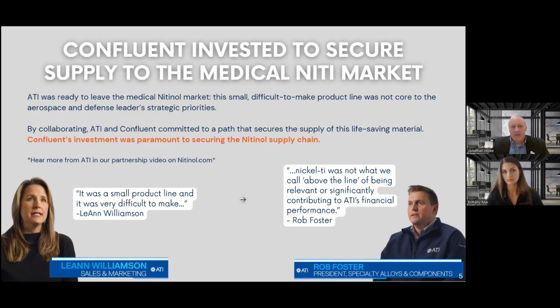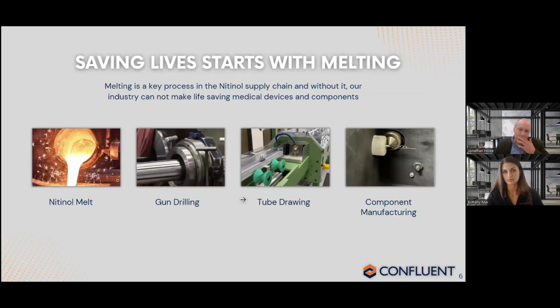So let's talk about the supply chain and dig into this a little bit more, because as we look at securing the supply chain, it's important we understand the key elements here. We'll keep this pretty high level, but if you're an OEM medical device developer or manufacturer, this might be what your nitinol supply chain looks like. You would start with needing to melt some material. You would gun drill that into a hollow so that you could draw it down into a tube, and then ultimately laser cut that into a finished component that would go into your medical device.